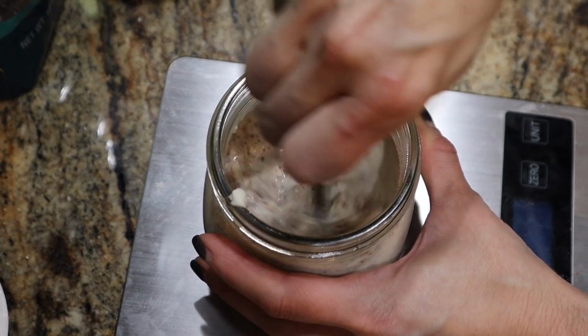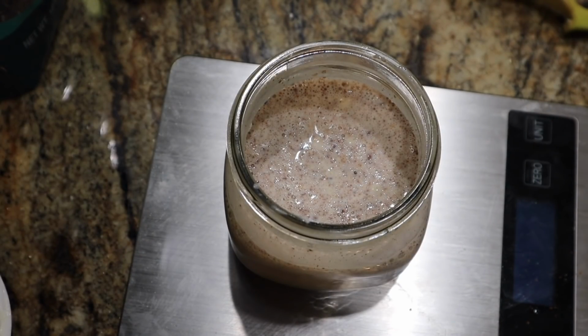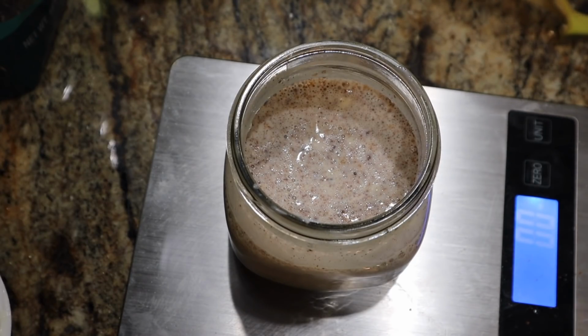And make sure that you don't have any clumps of anything left at the bottom. All mixed up, looks great. Now I'm gonna add my banana. I'm doing 25 grams of banana. Not a lot at all, okay?